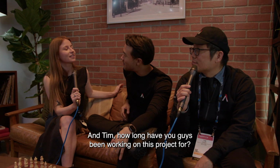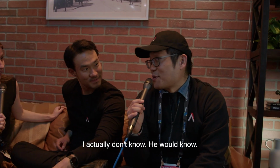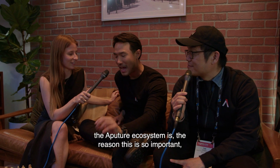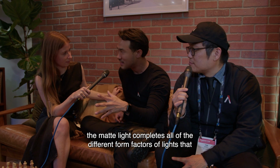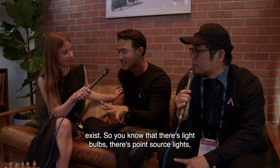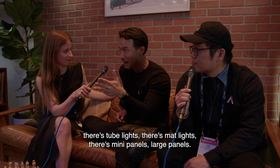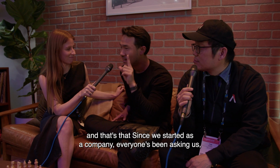And Tim, how long have you guys been working on this project? I actually don't know. He would know. This project has been in progress for at least 2 years. However, the Aputure ecosystem is the reason this is so important. The matte light completes all of the different form factors of lights that exist. There are light bulbs, point source lights, tube lights, matte lights, mini panels, large panels. The matte light completes something we've been working on for 10 years.